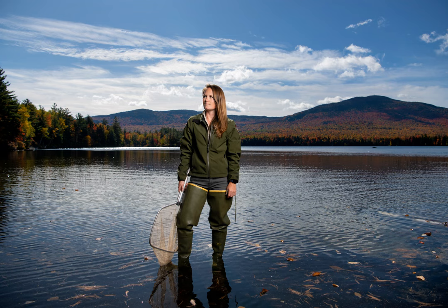Adipose, so we clipped off the adipose on that one. Adipose, female, no hooking injuries. We physically remove that fin, and that tells us, okay, that fin's missing, so this fish is 2 years old or 3 years old.